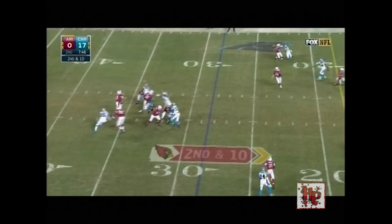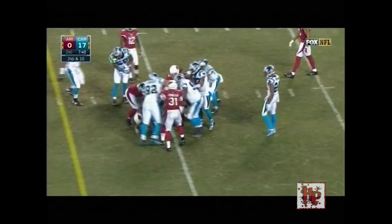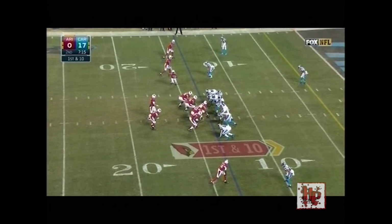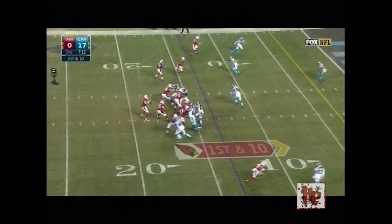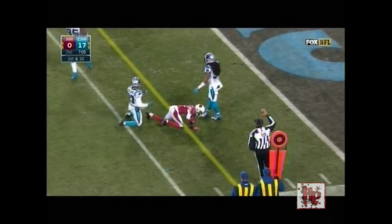Lined up wide to the right in the offensive formation. Here's the tight end, Fells. He leaps into Thomas Davis, who is banged up. Also, Carson Palmer's heating up, 7 for his last 9. Near side, pass caught, first down, the rookie Nelson.